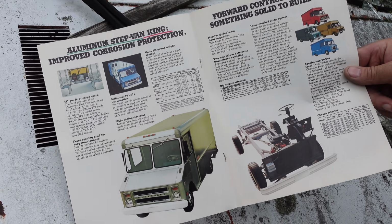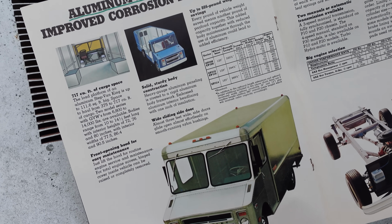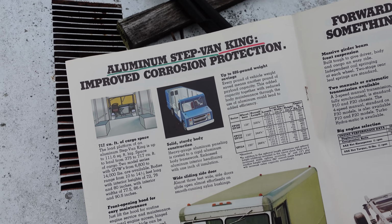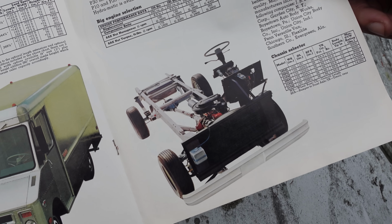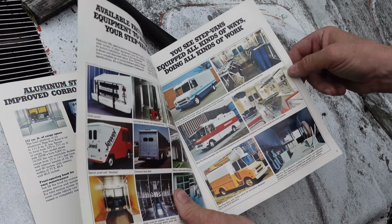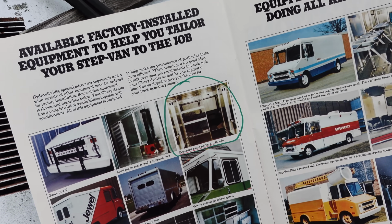And here's an aluminum one right here. It says the aluminum Step Van King, corrosion protection. And that was one of the key things. I guess they figured the aluminum wouldn't rust like a steel one would. Of course, it would corrode, but in a different way. On the bottom right, we can see the chassis you could buy and have them equipped however you wanted, and 6 cylinders, but again a 454 in the big 30 series. Pretty cool stuff.